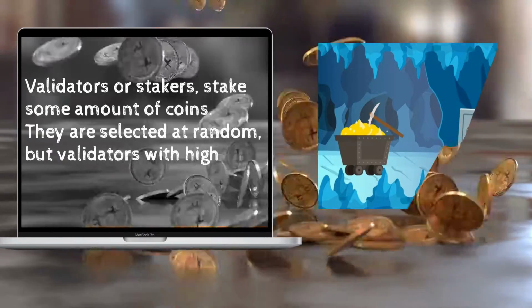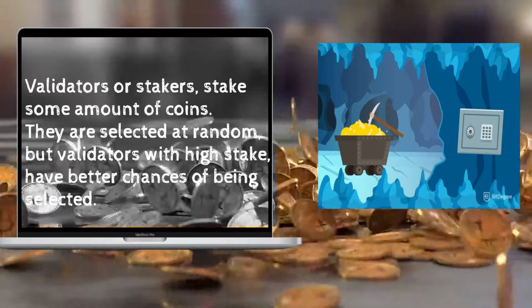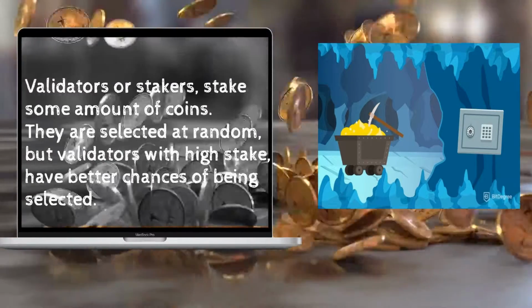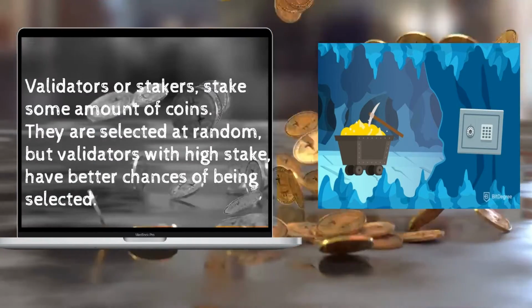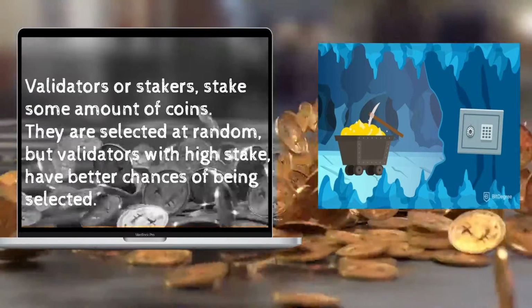Users in this consensus mechanism are known as validators or stakers. Proof of stake works based on the stake method, where the validators stake a certain amount of their coins. While validators are selected at random for a block, the individual with a higher stake has better chances of being chosen as the validator and will receive more staking rewards.